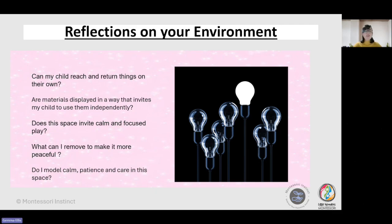Are materials displayed in a way that invites my child to use them independently? That's something you may want to think about. Sometimes walk around and just sit in the space that you set up. Does this invite calm and focused play? You might think about what can I remove to make it more peaceful and ordered? And then, do I, as an adult, model calm and patience and care in this space? How you're using the materials or how you're in that space as well.